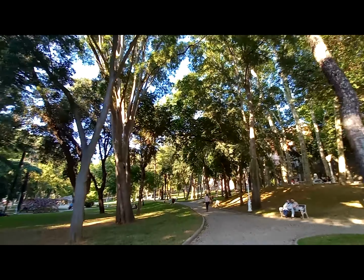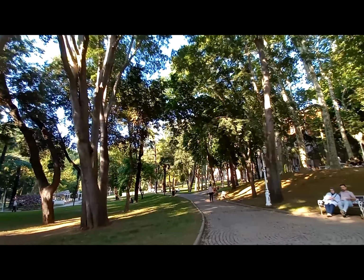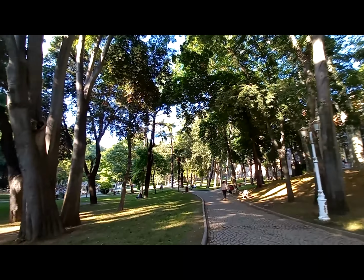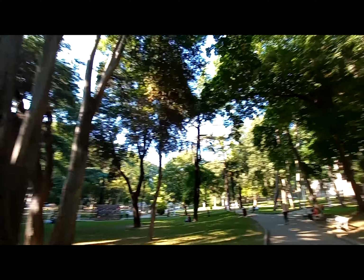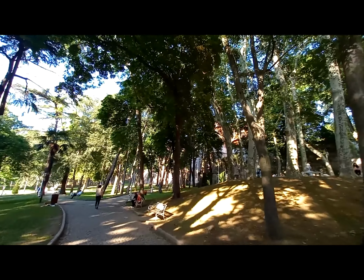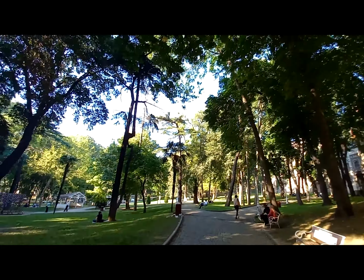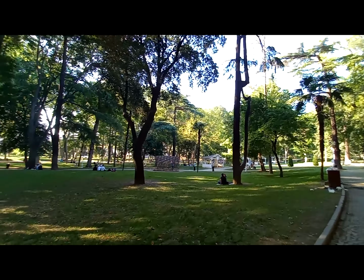Because the trees don't let the wind come in too much, so if it's cold, it's less cold here. And if it's hot, it's less hot because the trees make the place cooler. There are so many big trees, and it's a really, really old park, so the trees are really old and big, and that's what's really nice about it. And then the municipality takes care of it.